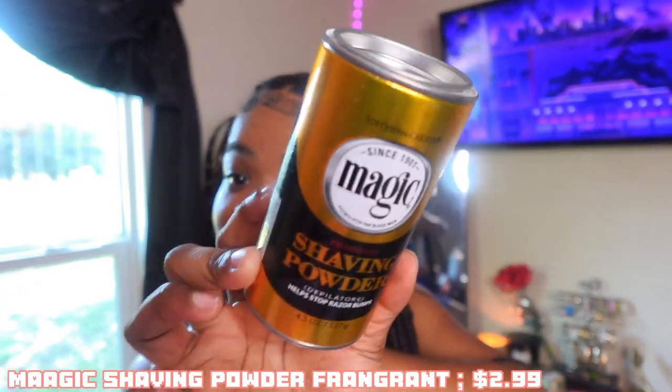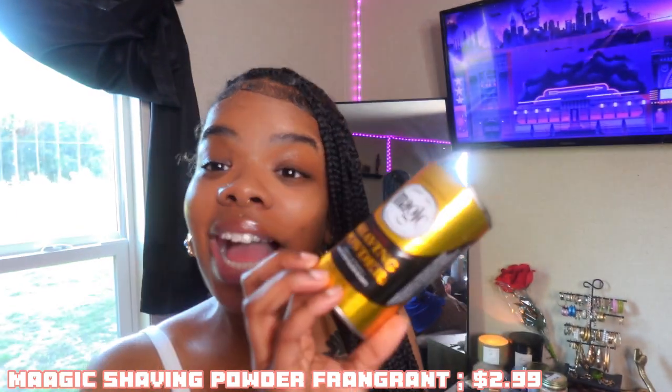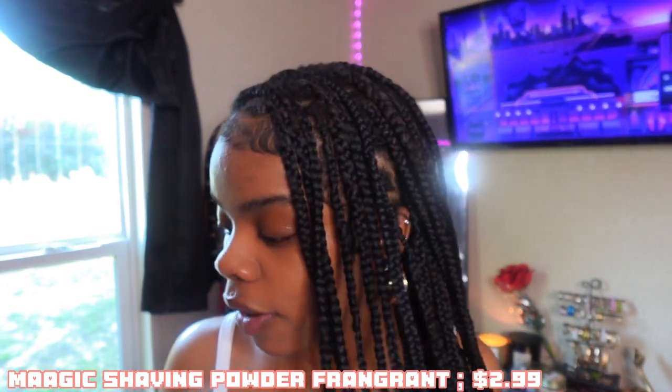Now, I'm gonna put y'all on to my hair removal techniques, okay? A lot of people like to shave. I don't like to shave because I'm lazy. I recently started using this Magic Shaving Powder. It's for men, actually, I guess for their facial hair. But I use it for my armpits. You can use it for your legs and your cootie cat. Even your butthole, girl. The booty hole.